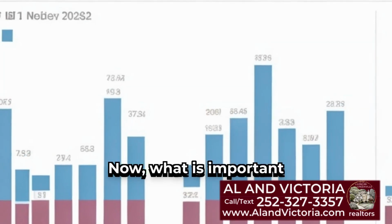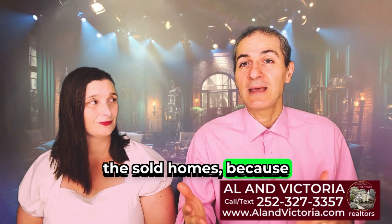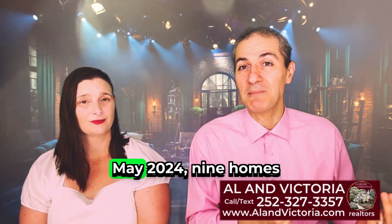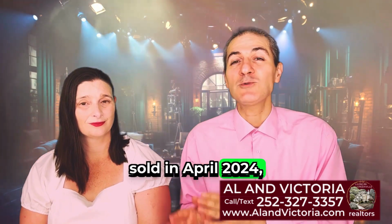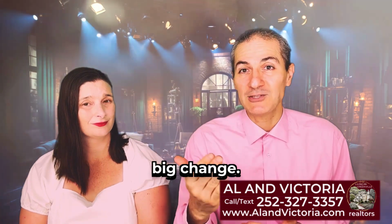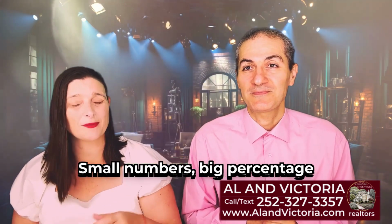Exactly. Now, what is also important besides that is the sold homes, because that's going to help us calculate the inventory rate. 11 homes sold in May 2024, 9 homes sold in April 2024, and just 4 homes sold in May 2023, which put us at a big change, 175% of difference. Small numbers, big percentage differences.